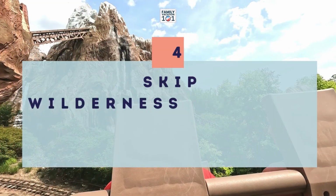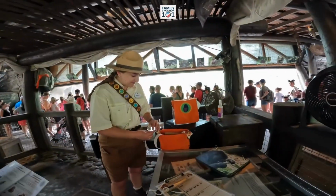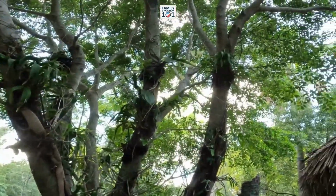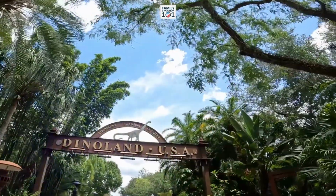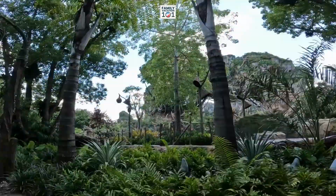Number 4. Don't do the Wilderness Explorer Scavenger Hunt if you're short on time. There's a Wilderness Explorer Scavenger Hunt at Animal Kingdom where kids go to different stations around the park to collect badges. Your kids will probably want to do it. My son loved it and was obsessed with collecting all the badges. I want to warn you that it's not the easiest scavenger hunt to do. There are a lot of badges to collect.